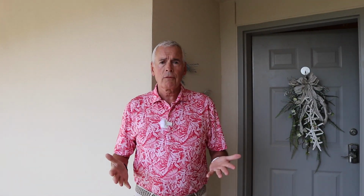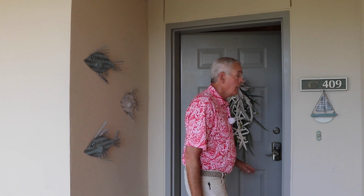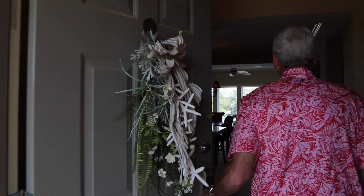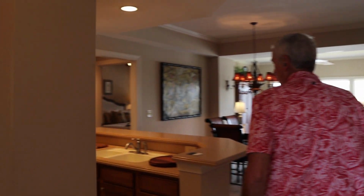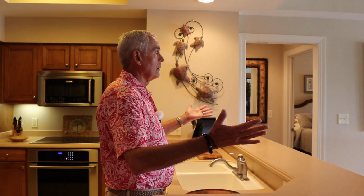So I've come up to the fourth floor, and we're going to go into villa number 409, Mainsail. So let's take a look at this. The view is killer. Right away you come into a generous living area, and you have both masters on each side with the view out back.